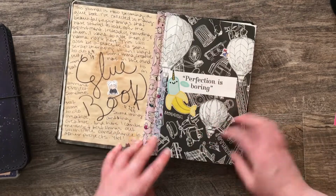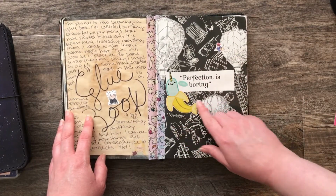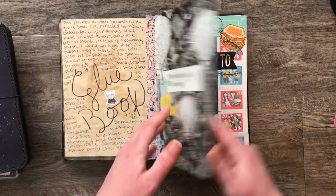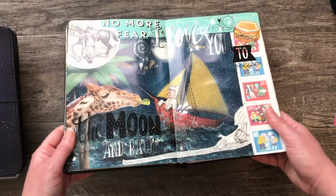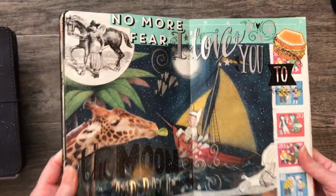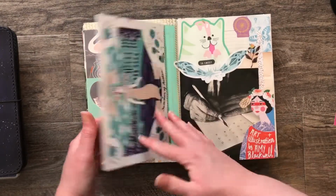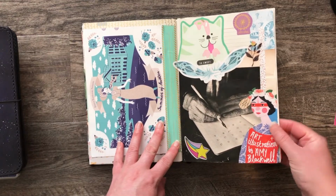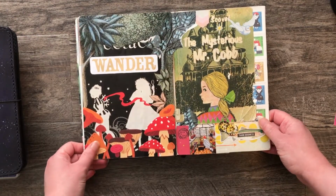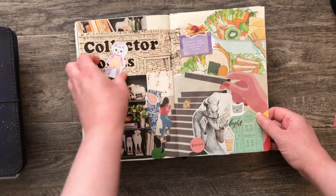This page is done. I love it because it's super simple. It's just a piece of wrapping paper and then this weird narwhal banana. This one's done. So it's basically like this glue book, collage book that I'm continually working on. And when I am not in the mood to journal per se, or I don't have something in particular to journal about, I come in here and just paste.